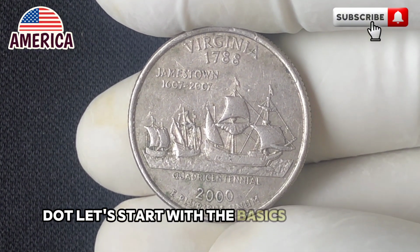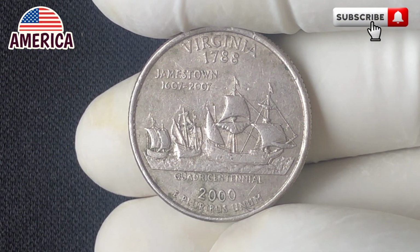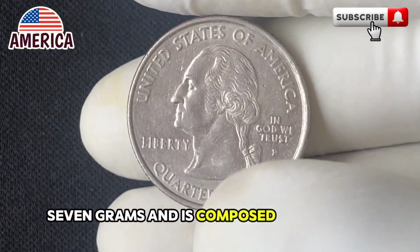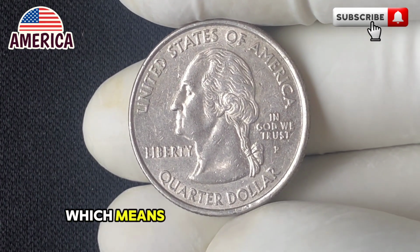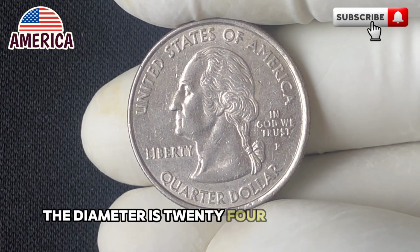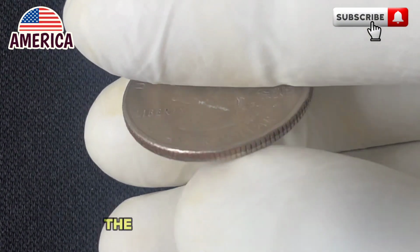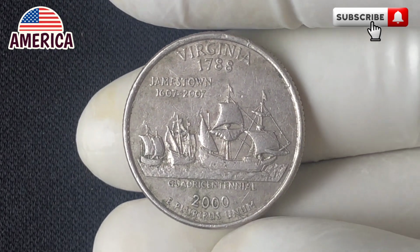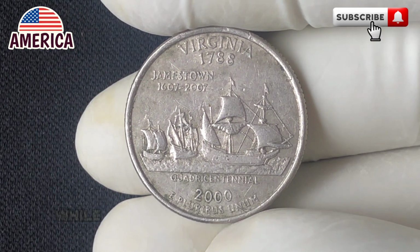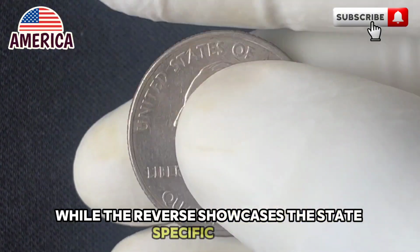Let's start with the basics of the 2000 quarter. It has a standard weight of 5.67 grams and is composed of a copper-nickel clad, which means it's a mix of copper and nickel. The diameter is 24.26 millimeters, the same as most quarters. On the obverse, you'll see the familiar portrait of George Washington, while the reverse showcases the state-specific design.